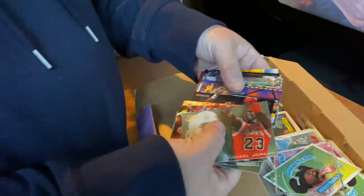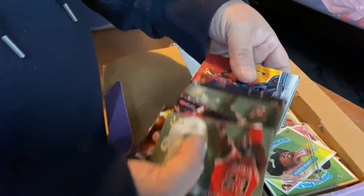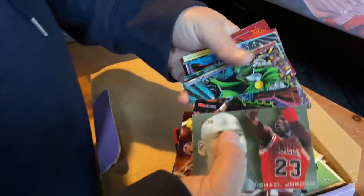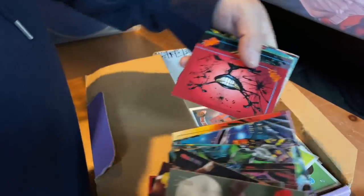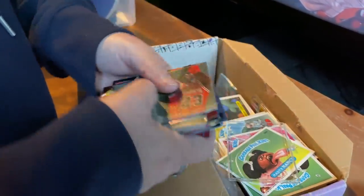Wow. All right, I'm not that old, but here's some Marvel. That's cool. We do well with Marvel cards. Oh, and then the Max. Is that a comic book? Yeah, it's a great comic book.